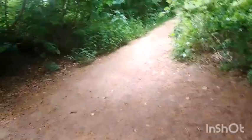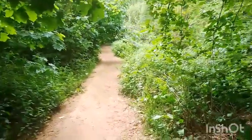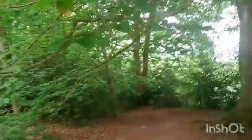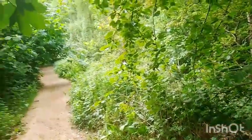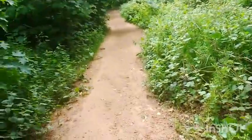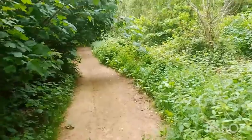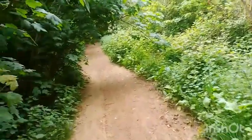I mean, we used to play here as kids. Summer holidays. So the town of Bromyard's down there. Summer holidays we used to spend a week or two, I can't remember, at our grandparents' place. And we used to come up here to play. Picnics and all that.